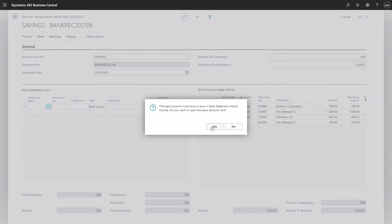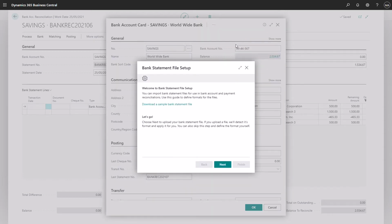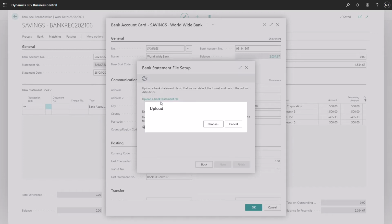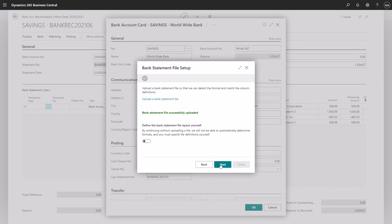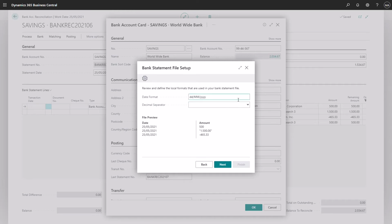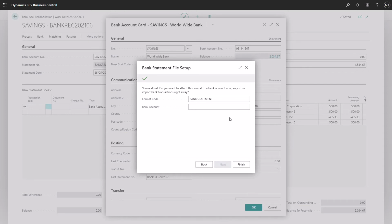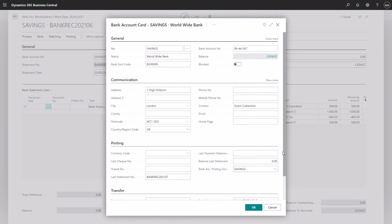If I open a bank reconciliation and try and import a file, the system tells me that my bank doesn't have an import format associated with it. When I open the card, I'm prompted at the top to set up a bank statement import. If I click on the link, this then opens up the bank statement file setup wizard. Firstly, we need to upload a bank statement. The wizard will then try and work out which columns it needs to use for the reconciliation. For now, we'll accept the default and complete the process. Once we complete the process, it creates a bank statement import format and asks which bank account we wish to associate it with. I can now complete the wizard, and this finishes the setup.